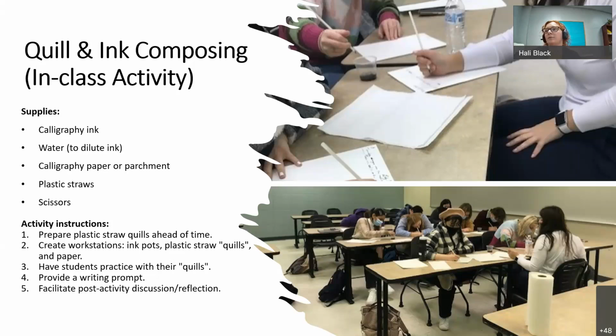And so while this activity was done within the classroom rather than as an aspect of the special collections collaboration, I think this activity could be used by both course instructors and those working in special collections. It could be a great segue into historical writing and correspondence. And I think it enables students to really appreciate the handwriting abilities of the past. It's also a relatively inexpensive activity, as the supplies only consist of calligraphy ink and calligraphy paper or parchment.